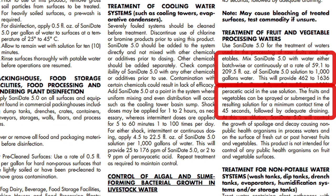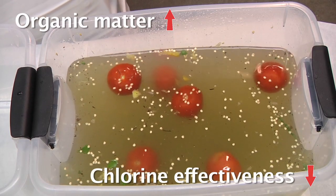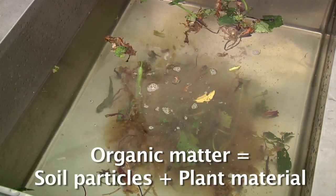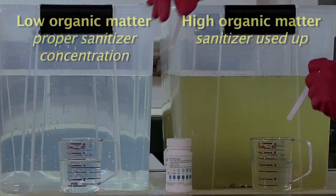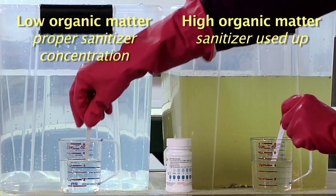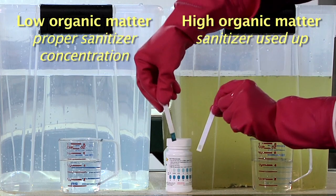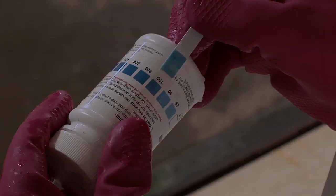time for washing produce. Be aware, as the amount of organic matter increases in the water, the effectiveness of chlorine decreases. Organic matter accumulation mostly includes soil particles and plant material. Constant and careful monitoring of the concentration of the sanitizer in use and adjustments as needed are essential for ensuring the effectiveness and minimizing pathogen risk.